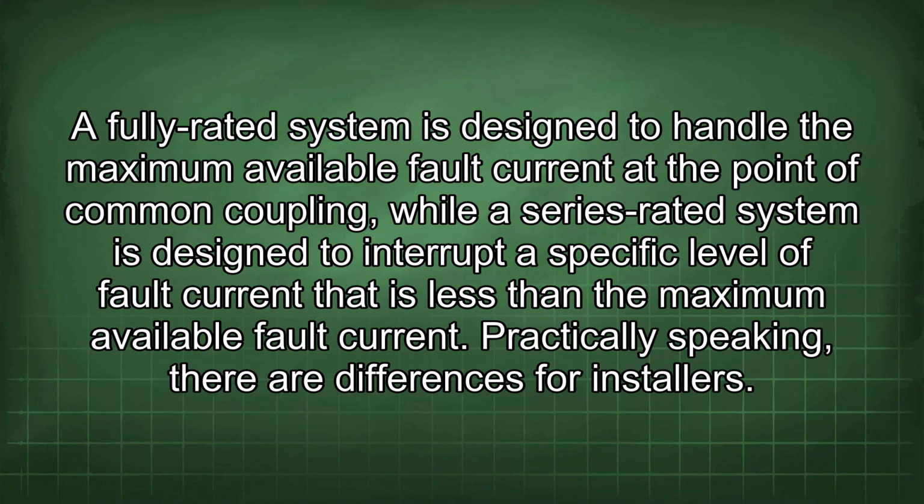A fully rated system is designed to handle the maximum available fault current at the point of common coupling, while a series-rated system is designed to interrupt a specific level of fault current that is less than the maximum available fault current. Practically speaking, there are differences for installers.